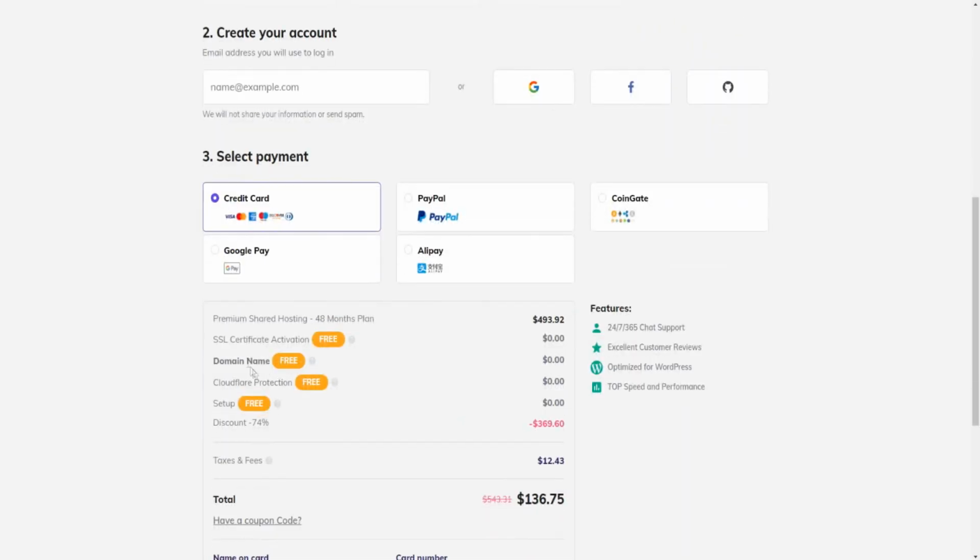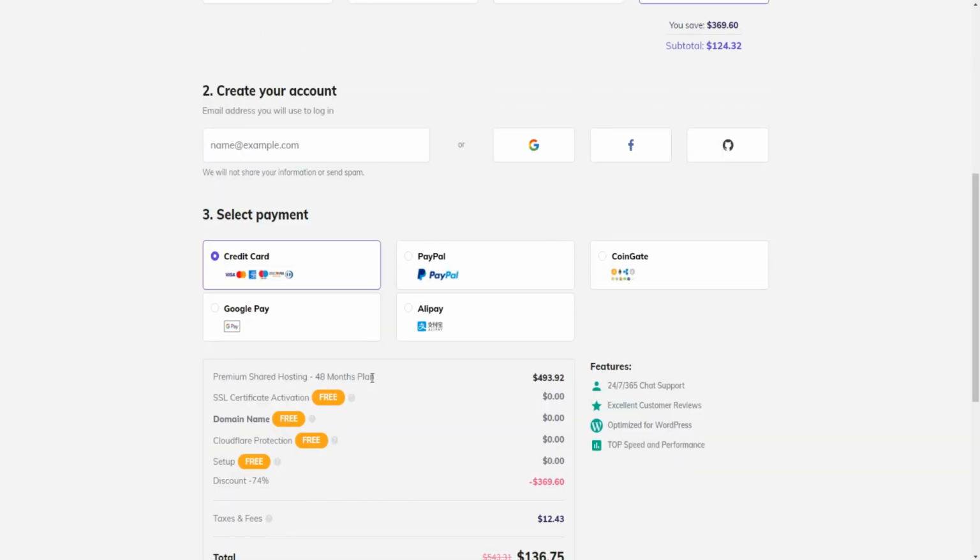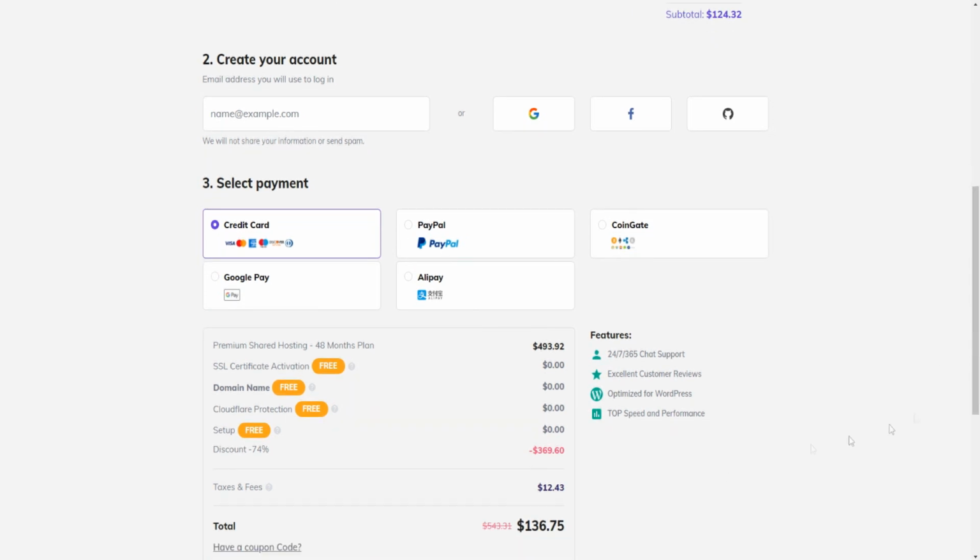And as you can see right here, premium shared hosting 48 months. Normally it would cost this amount right here, which is obviously quite a lot. But because we have the discount applied by clicking the top link down below, you'll see that we actually get a 74% discount, which makes it a lot cheaper. As you can see right here, it ends up only being basically $136.75 at the time of recording this video.